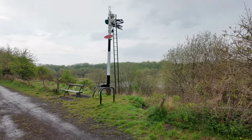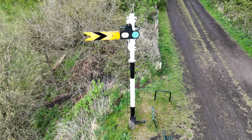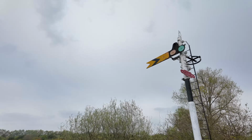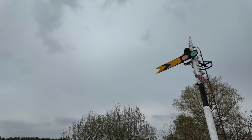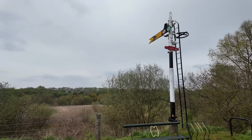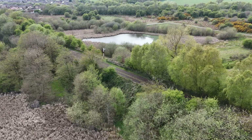We've got this here, look at this, how cool is this? It's got an old semaphore signal which they've restored and painted up. And this is part of what I'm saying about how, despite this railway being removed, they are preserving the history by saving structures like this. And you don't see these very often now, these old semaphores. They've often been replaced by lights. And look on this side now as well.